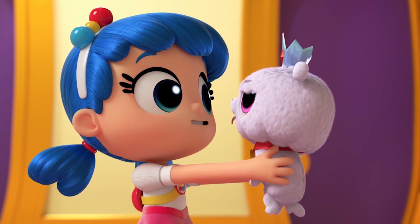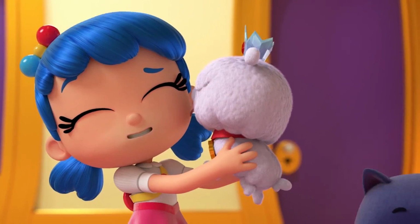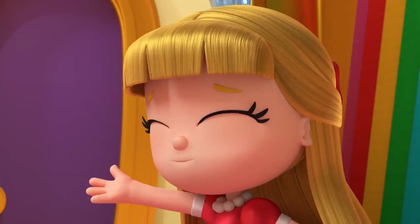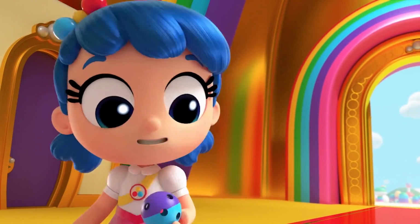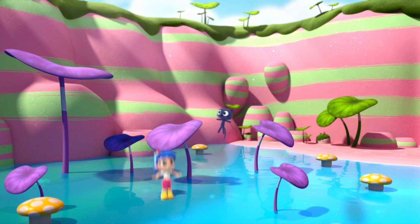Come on. It's okay. Frookie's sweet. I'm sure we won't have any trouble. Yeah, no trouble at all. Great. Here's Frookie's favorite ball. Mwah. Smooches! Ta-ta! Come on, Bee. We can all play together.